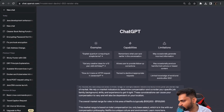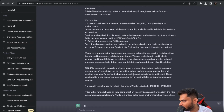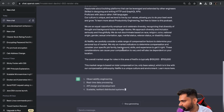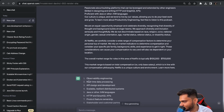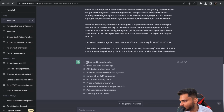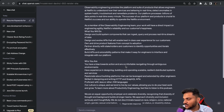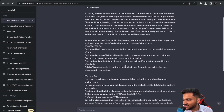Okay, I've pasted the whole job description here. Let's press enter. Okay, you can see this is the whole job description that I actually brought from Netflix. Let's see what it does. So you can see it is actually giving us some keywords: observability, engineering, real-time data processing, API design and development, scalable, resilient distributed systems, HTTP and GraphQL APIs, Java and other JVM languages, product feature ownership, diversity and inclusion. So you can see it's actually helping us to figure out all the key pointers from this particular job role.